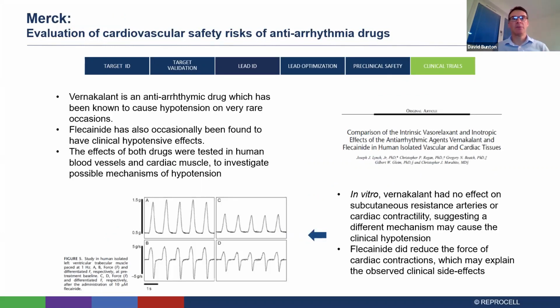And in a similar vein, Merck, one of the publications that's freely available, using human tissues to look at marketed compounds and trying to explain some of the known side effects that clinicians have been aware of for years. Could you use human tissue to try and explain what might be underlying those potential adverse effects? So they looked at antiarrhythmics to understand the potential effects on cardiac contractility and also vascular relaxations, and were able to find potential explanations for flecainide around cardiac contractility, which related to the observed clinical side effects.